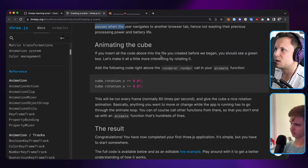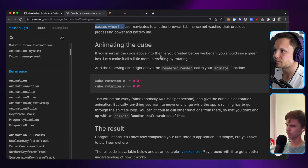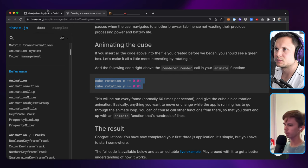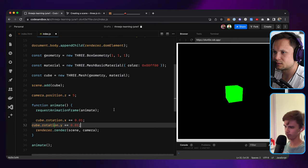If you insert all the code above into the file you created before we began, you should see a green box. Add the following code right above the render call in your animate function. You want to put those above the render because you want those changes to take effect.